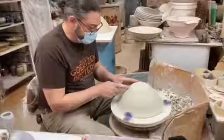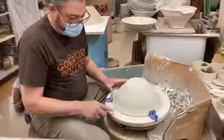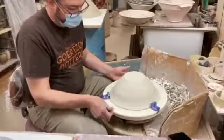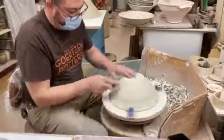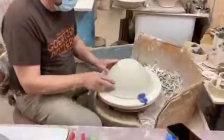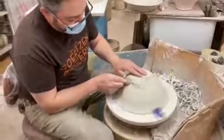Sometimes you have to align, and this is a little tool on the top of a wheel head that helps center the pot. Okay, I imagine that would be important to have everything centered. There are many ways of doing things, but this is a nice tool to have. So then you can trim clay away.